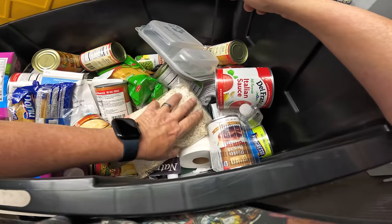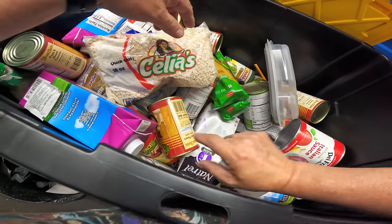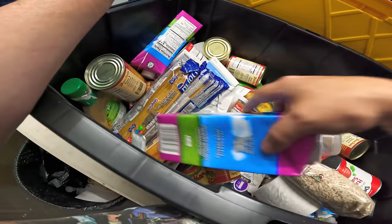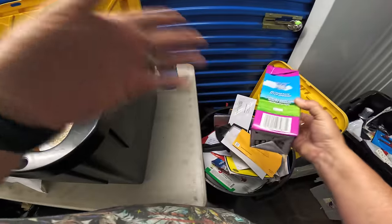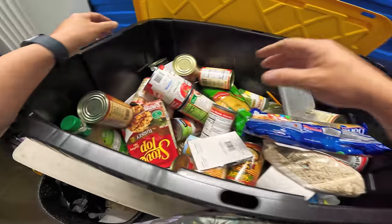Put that aside in case I find more moldy stuff. There's some toilet paper. Sometimes that's very important at the flea market. The milk I'm just going to dump. It's so far past expiration. I don't think anyone's going to want to take a chance on that.